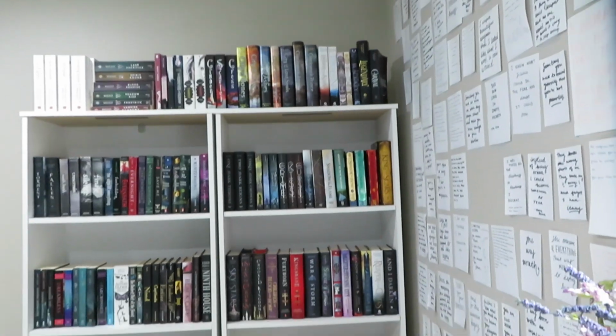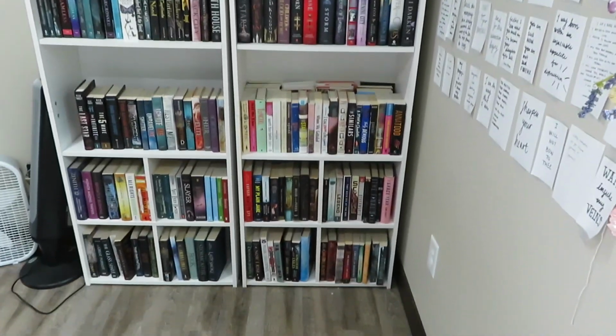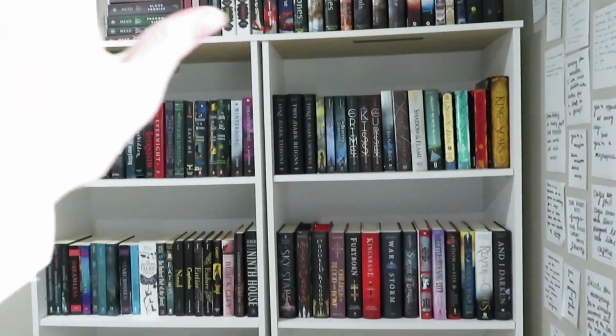Alright everybody, so today's video is obviously going to be a bookshelf tour. So I reorganized all of my books and moved a bunch of stuff around my room. So I'm just going to show you it all today. So this is my main book setup, and we're going to be going through this first.